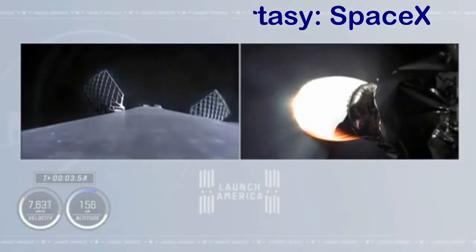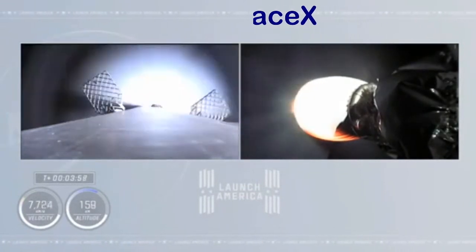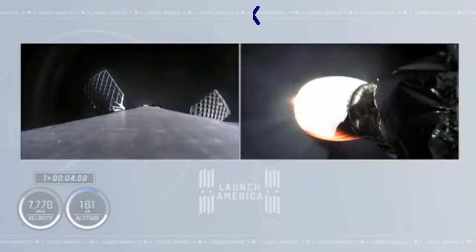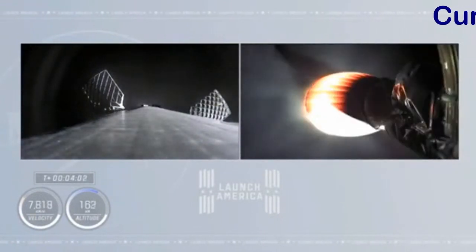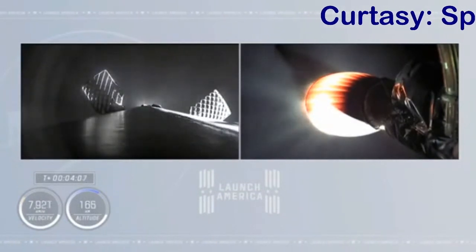Dragon, SpaceX, trajectory nominal. We're pulsing the thrusters. Signal Bermuda. Copy, nominal trajectory. And we hear a call out from the crew, nominal trajectory. So we're beginning to move the first stage into position so it can do the entry burn.